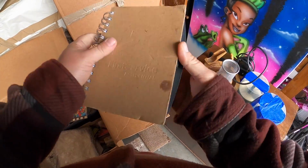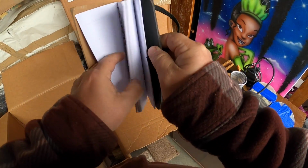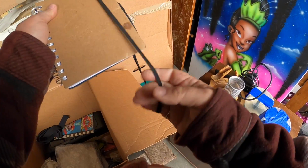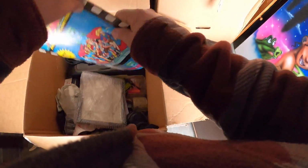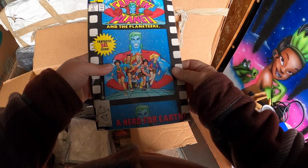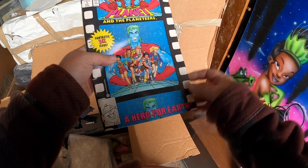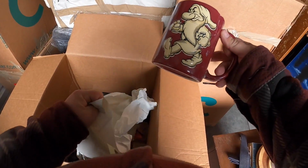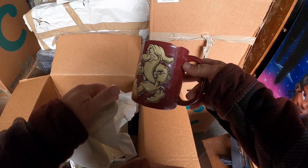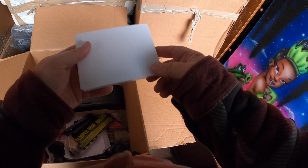Alright, we got a little journal here. Oh, no, nothing in there. You know what I'm gonna save this for though? There you go, Jana. This is for your auctions. Now we have a pad of paper for you to write down the auction results on our Monday Night Lives. Captain Planet number one. It's a fantastic first issue from the hit cartoon series. It's a Disneyland mug. Oh man. It's been broken and re-glued. What's that?